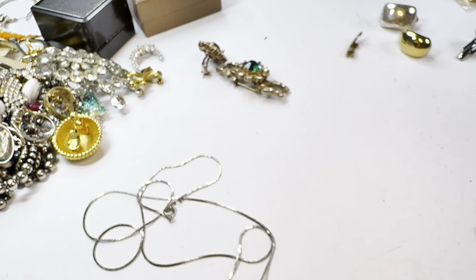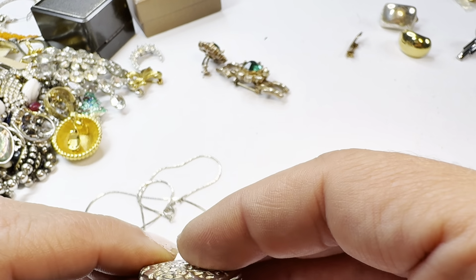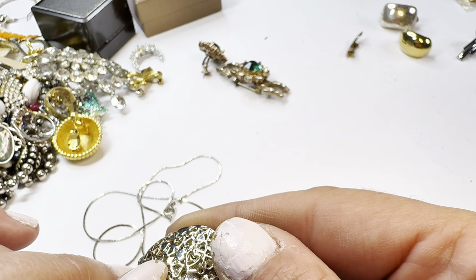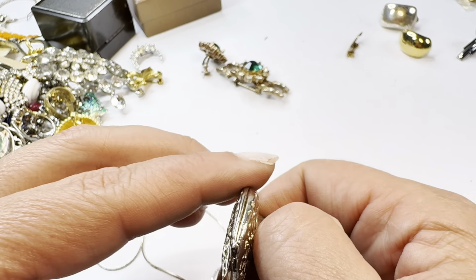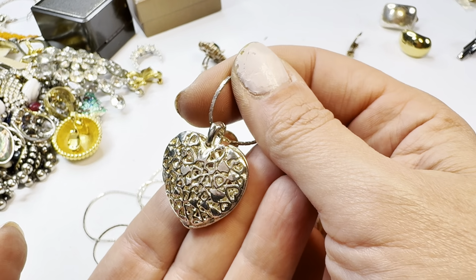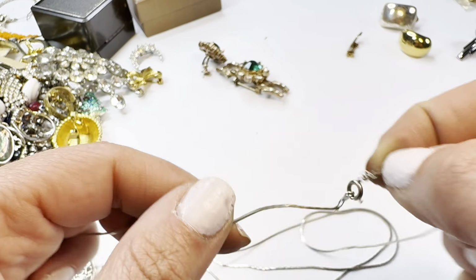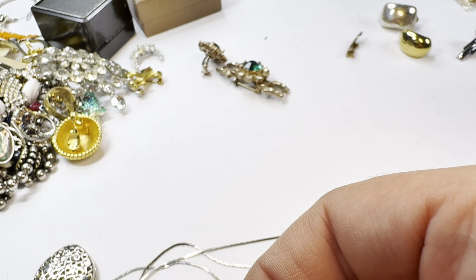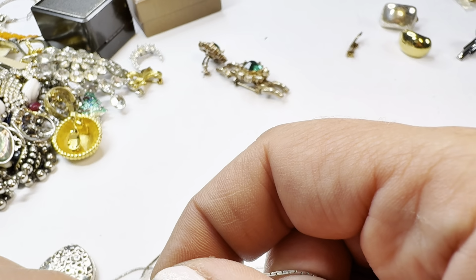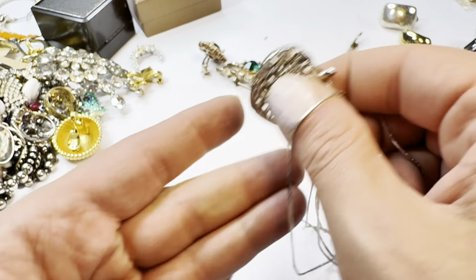I think. Actually, I don't know. I don't know that this opens. It looks like it does, but I don't see where it's hinged at all. So I think it might just be open like that. And these are all little hearts. Very cute. It's on a really long silver tone chain. I don't believe it's real silver, but yeah, it's not real silver, but it is very pretty. I'm going to say $8 on that.